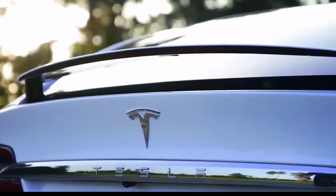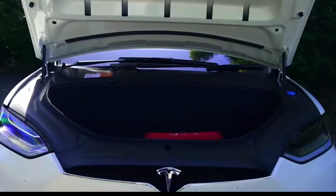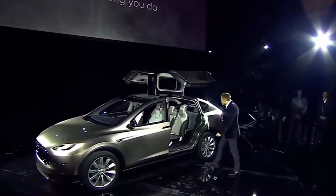The 2022 Tesla Model X is a great example of what the electric car company stands for as a brand. It is fast, high-tech, and has a cool feature in its Falcon Wing rear doors. It is a unique but pricey option in the growing EV crossover market.